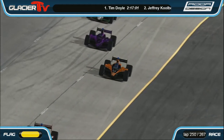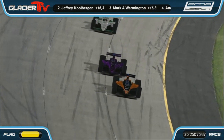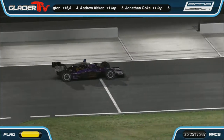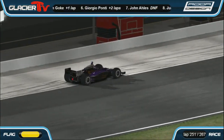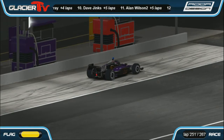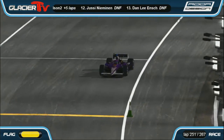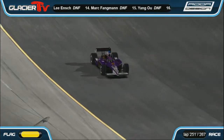He must not be aware of the time left. Tim Doyle is coming down pit lane. We've got a minute and a half left of this race. Tim Doyle must not have had enough fuel. This is crazy here for Tim Doyle. He's going to lose himself the win. Jeffrey Kohlbergen looks as though he could end up winning this race, as he's going to feed back into the third position. Was Tim Doyle going to have to make one more stop?